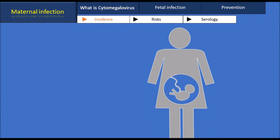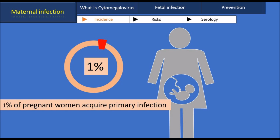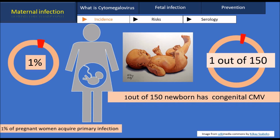CMV is the most common congenital viral infection. About 1% of pregnant women acquire the infection for the first time during pregnancy, and about 1 out of every 150 babies are born with congenital CMV infection.